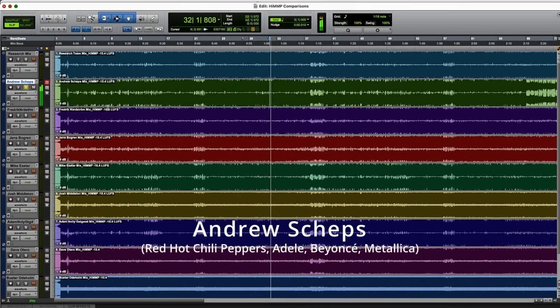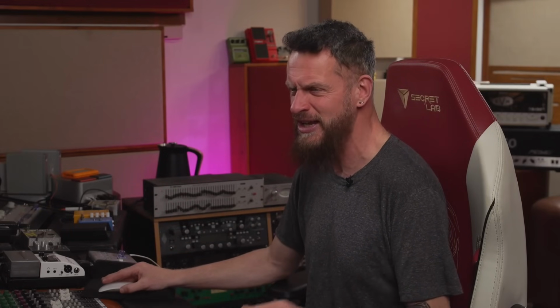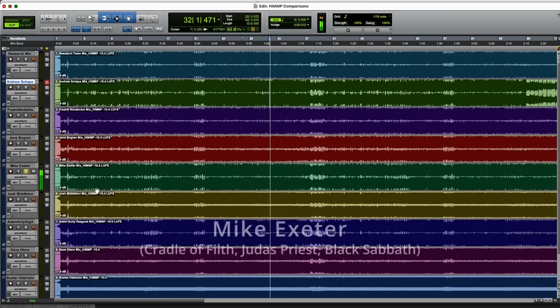Andrew Sheps. Can listen to the sense of width with the drums as well. What's interesting is Mike Exeter changes his panning with his toms with almost every fill, depending on how many toms there are in the fill. He optimized the stereo width for that, which is really interesting. So let's have a listen to Mike Exeter's there.